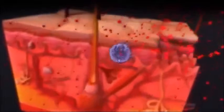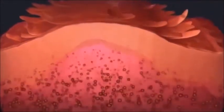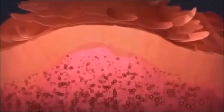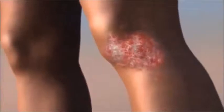Blood vessels in the skin get larger. Other white blood cells enter the epidermis. The T cells release messenger chemicals called cytokines, which tell the keratinocytes to reproduce and mature much faster than normal. New skin cells form and move to the surface too quickly. They build up as the thick, scaly patches on the skin's surface that characterize psoriasis.